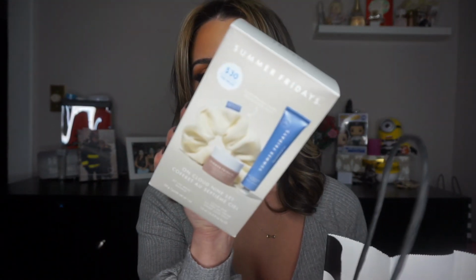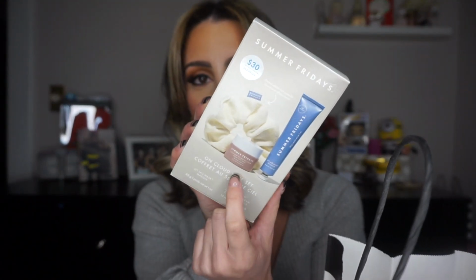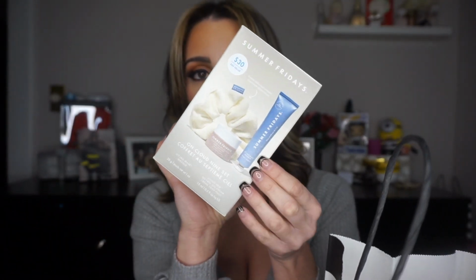This is a kit from Summer Fridays. I really want to get a good gel moisturizer. I've been following this makeup artist on TikTok and she swears by gel moisturizers underneath your makeup. So I'm trying a ton of different moisturizers lately and this was a little duo that Summer Fridays came out with. I mainly bought it for the gel moisturizer, but in here you get the jet lag mask, which everybody loves, and then you get a little scrunchie. So for $30 with 20% off, I was like, why not?